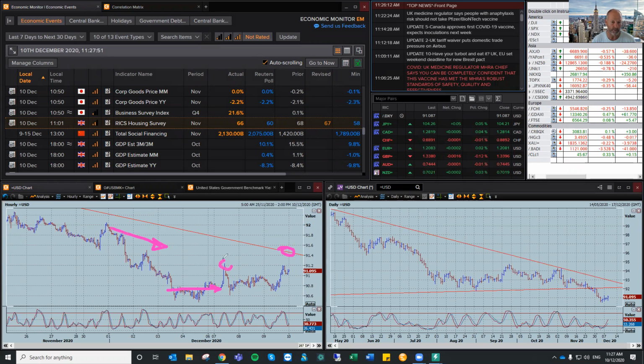So you get a first little blip. Now everyone's waiting for it to get up here. It doesn't get there, sideways. So we're looking for that final retracement back towards 91.45. Okay, and that impacts the majors.